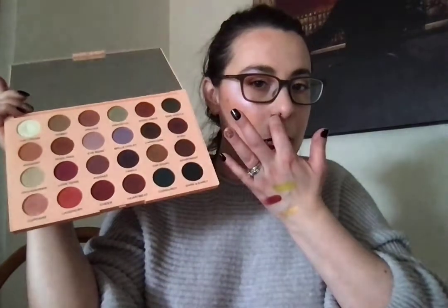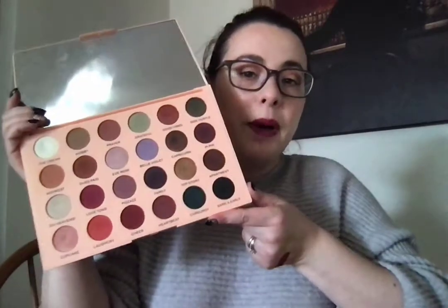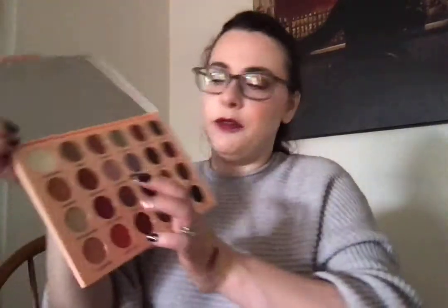This one's only $20. The quality probably isn't as great as some of these other palettes I've talked about, but for $20, it's pretty amazing, and you get a lot of different colors. I do have some shades that have hit a little bit of hard pan, like Eve Rose has a little bit of hard pan, but that's totally fine with me. I have enjoyed using this palette.